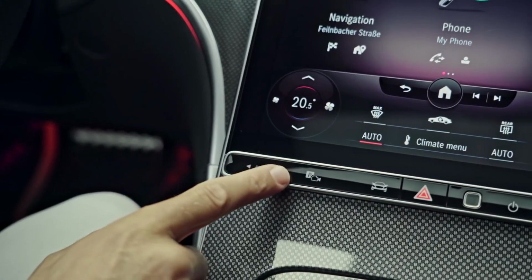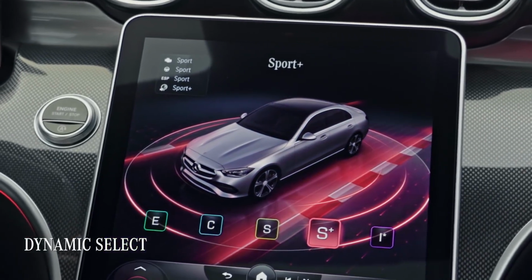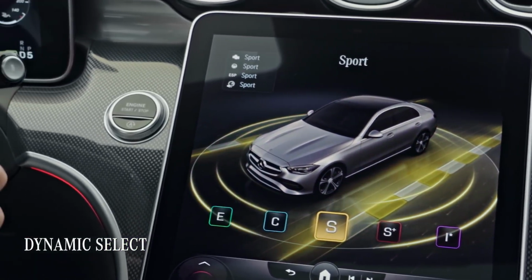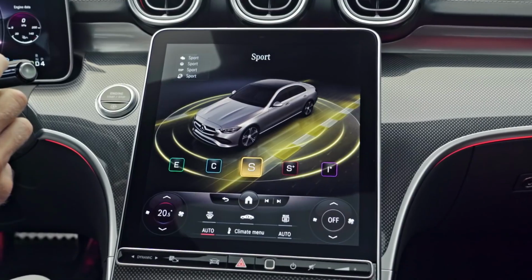Of course, some great features from the previous C-Class and other Mercedes cars are kept, like the dynamic select switch for different driving modes. I had it in sport mode for this part of the drive, but now I'm ready for a bit of comfort.